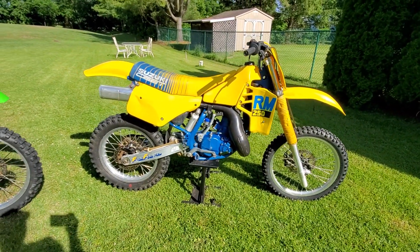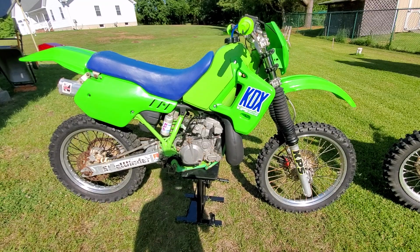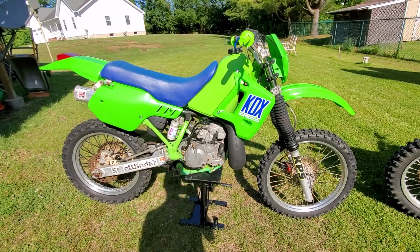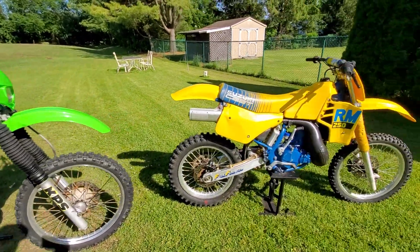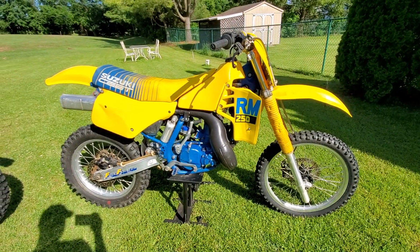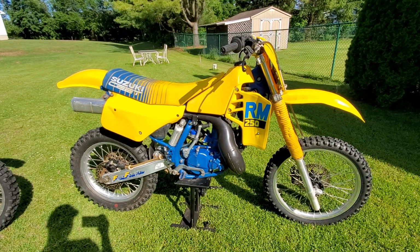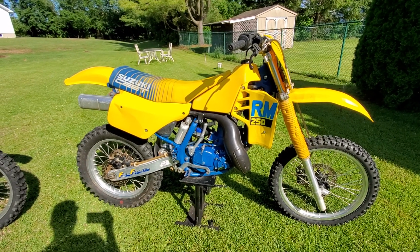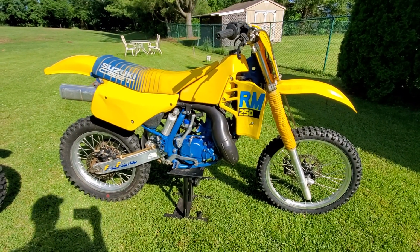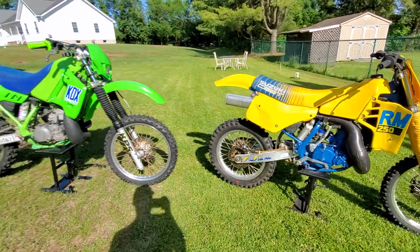So we have a 1989 Kawasaki KDX200 Enduro bike. This one was more set up for trails. This is a trail bike, and the RM250 was a closed course competition bike, motocross racing. And the 88 RM250 was known as the king of leapers. You could jump this bike so high in the air, it would just leap. That's why they call it the king of leapers. So we have the 88 and we have the 89.